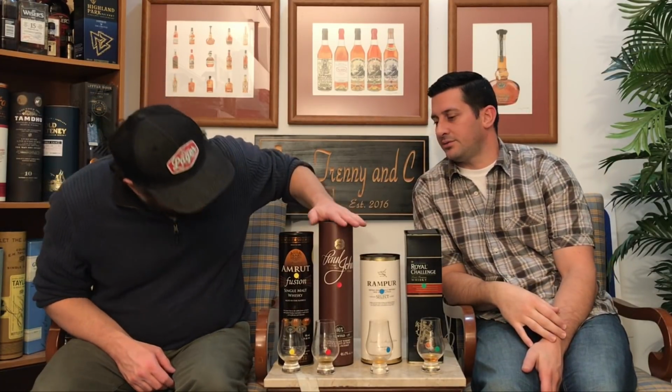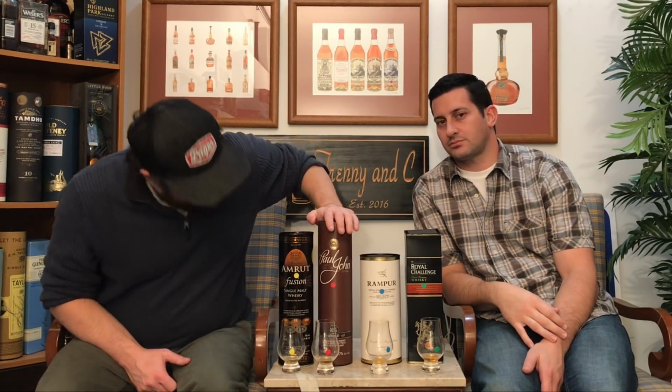Yeah, Amrut Fusion is really nice. The classic, or the Peated, I should say, is really nice. And they both put out different products that are really good. I was going to say we've tried different expressions of both brands and been pleased with them. Even their cask strength versions of both were also really good.